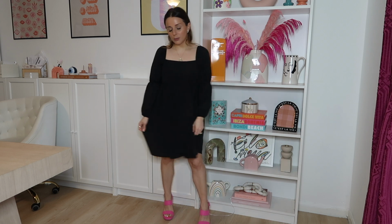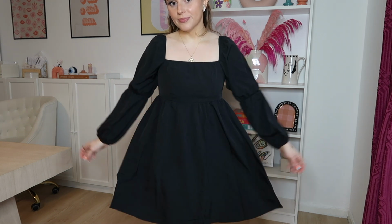I like it with these heels though. It adds a bit of color. Decent. Do I love it? No. But it's not too bad. It's also a little longer, so if you're taller than me, it might hit exactly where you would need it.